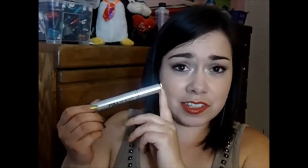For mascara, I've said this so many times, this is my favorite waterproof mascara. It's also pretty easy to get off, and it's the Maybelline Full and Soft Mascara. It costs, I think, about $6 or something like that, so not too expensive as well.